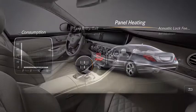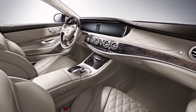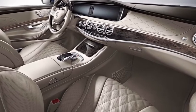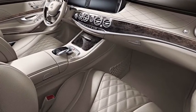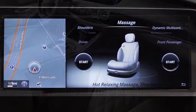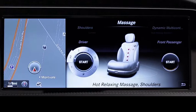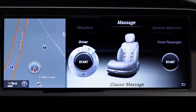The active ventilated seats have new fans that draw heat away from your body when you first sit down, then reverse their flow to keep you cool and dry along your journey. And new massage settings include 2 that provide the deeply soothing feel of a hot stone massage. It might be the first car where driving to the spa is more rejuvenating than the spa itself.